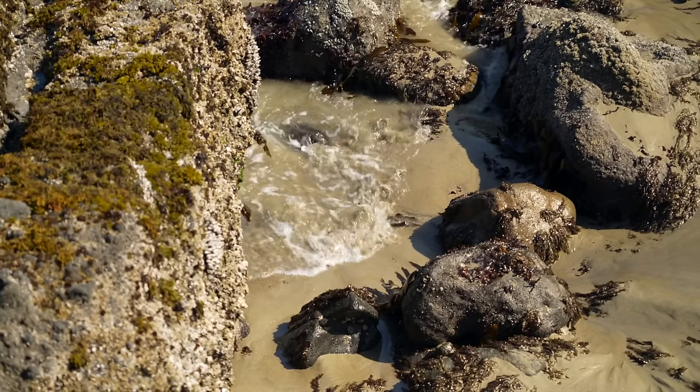Tide is coming in quick. So we have to get going. I think we might even be trapped here. We're gonna have to climb back up on the rocks to get out.